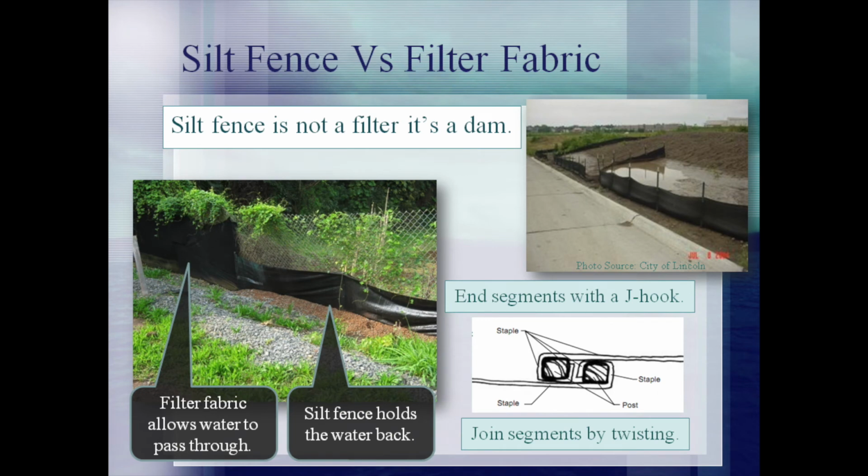The goal of a silt fence is to hold the water back like a dam. There are other products, such as filter fabric, that will let the runoff pass through. However, the silt fence is designed to keep that water on site and any associated pollutants. To aid in achieving this goal, installation should include properly joining segments of silt fence. This can be accomplished either by twisting the two ends together or by overlapping them. Additionally, the ends of a silt fence should be placed in a J-hook pattern to prevent the stormwater from flowing around the fence.